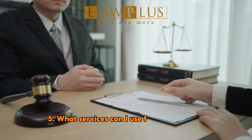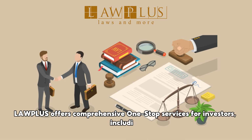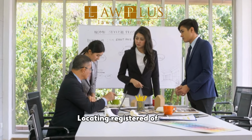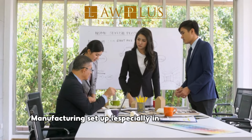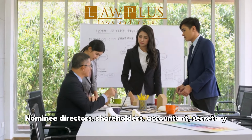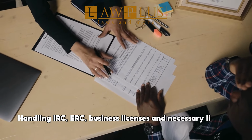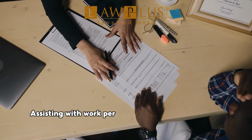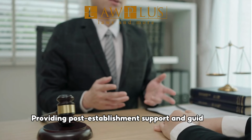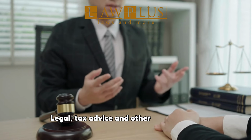5. What services can I use from LawPlus? LawPlus offers comprehensive one-stop services for investors, including consulting and assessing investor eligibility, locating registered offices, manufacturing setup, especially in industrial zones, nominee directors, shareholders, accountant, secretary, handling IRC, ERC, business licenses and necessary licenses, assisting with work permit and temporary residence card applications, providing post-establishment support and guidance, trademark registration, legal and tax advice, and other legal services.